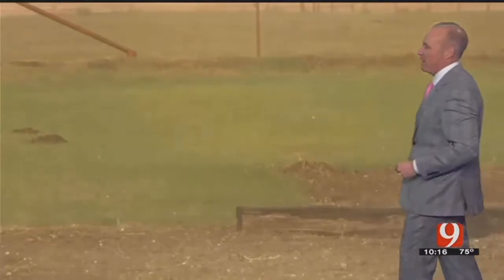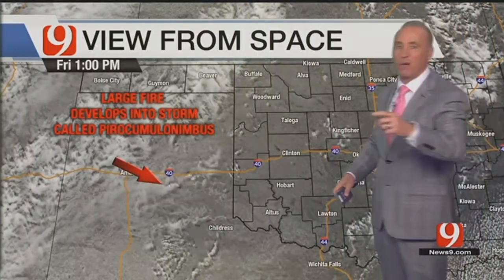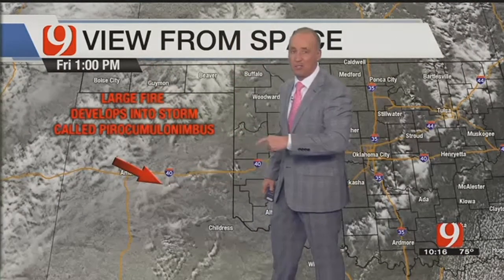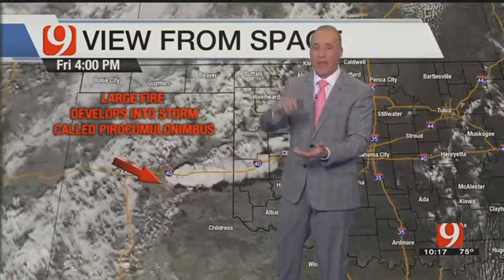And yes, we had hail coming into western Oklahoma a couple of hours ago. That storm is completely gone now. Let's go back to what it looked like today at 1 o'clock in the afternoon. Big fire south of I-40. If this fire hadn't happened, that storm would not have happened. But that fire led to a lot of heat in the atmosphere.